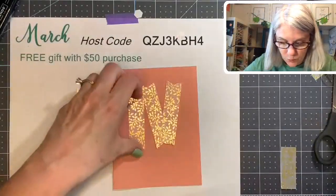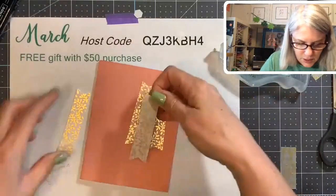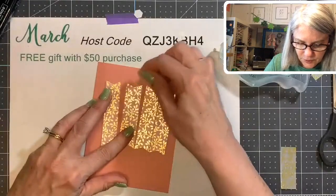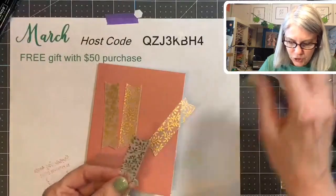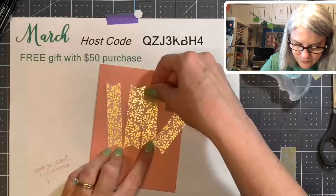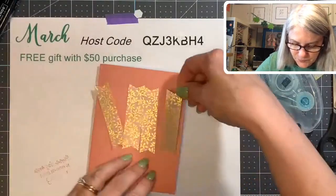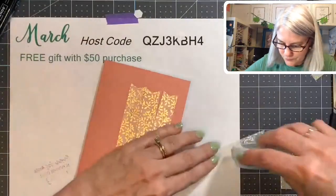Okay, and we need our tape runner. We just need a little bit on the center of each one. We don't need very much at all. Kind of decide which ones go where. Yeah, okay. And they're kind of tilted. They're not perfectly straight. Kind of give it a shabby chic look. Remember that? I don't even know what you call that. A decor term, a decorator's term. So it's not perfect, but it's, yeah. Oh, really cute. Okay.